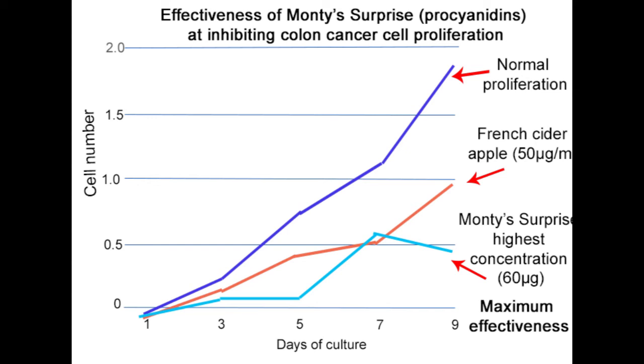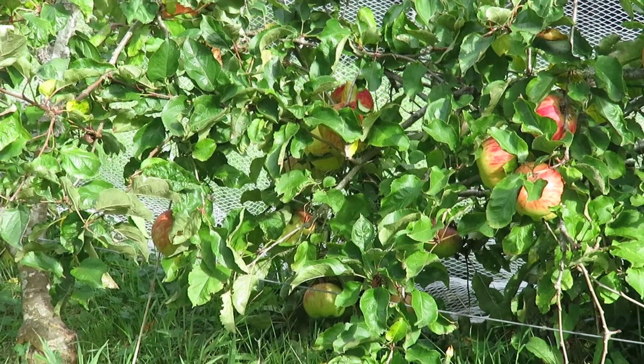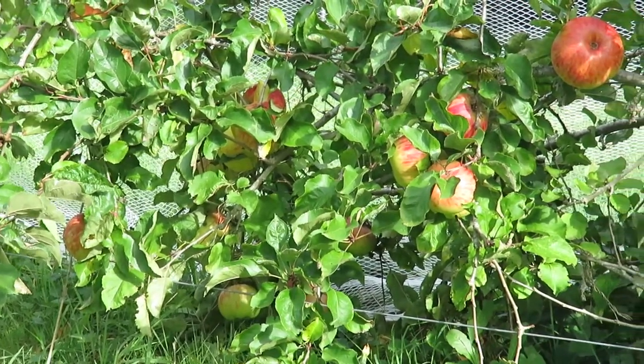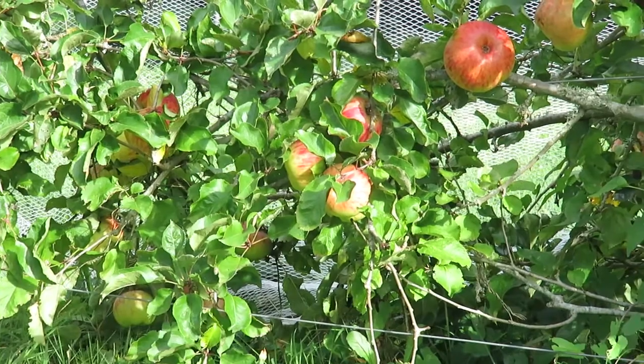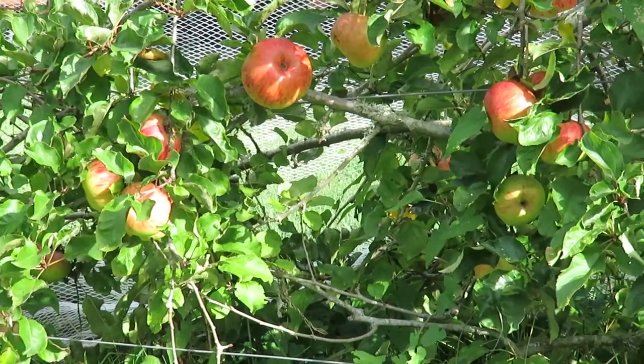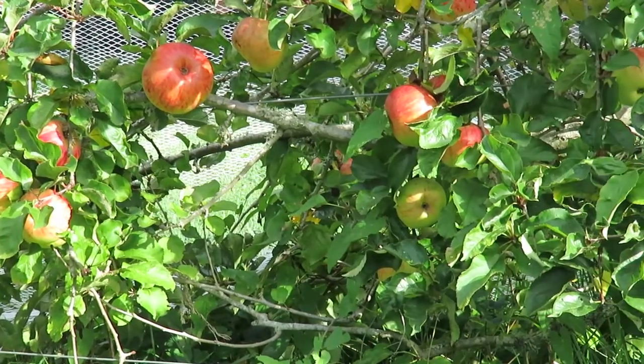Analysis shows that all parts of the Monty Surprise apple contain beneficial compounds. However, the skin has the highest concentrations. The flesh and skin can be consumed as fresh fruit or processed by cooking, drying or juicing.